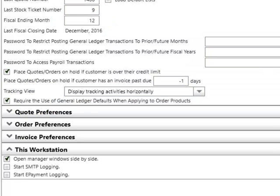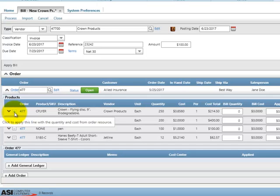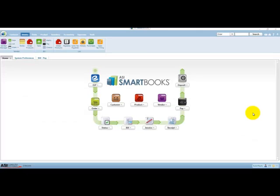We'll take a look under Bills Apply. We select our order number and open the expander. We'll select our product line. Under the product line, you'll now notice that the dropship merchandise account from our company setup is automatically appearing and cannot be changed. The next new enhancement to review will be a bill check warning message.